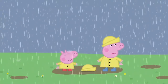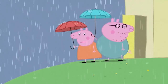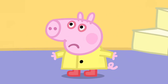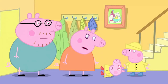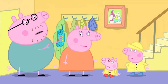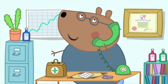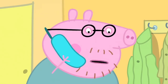Peppa! George! Come inside! The rain's too heavy to play in now. Oh, George, where's your hat? Achoo! George has caught a cold. Oh, poor little George. You don't sound well. Don't worry. I'll ring Dr. Brown Bear. Dr. Brown Bear speaking. I see. Put George to bed and I'll be straight round. Thank you, Dr. Brown Bear.